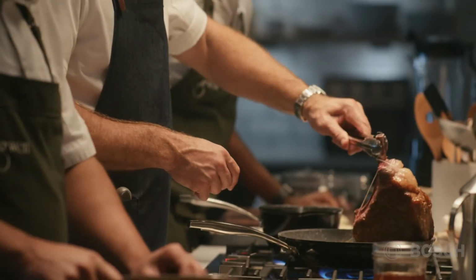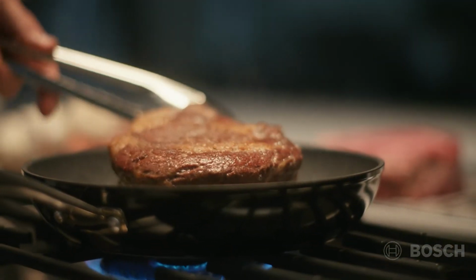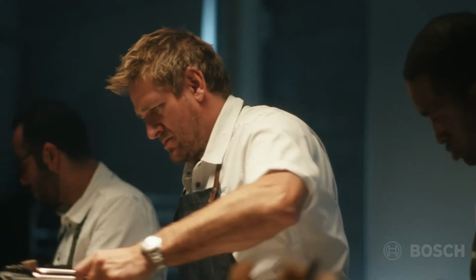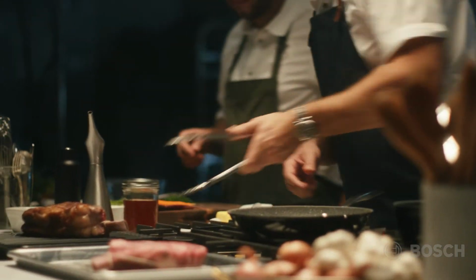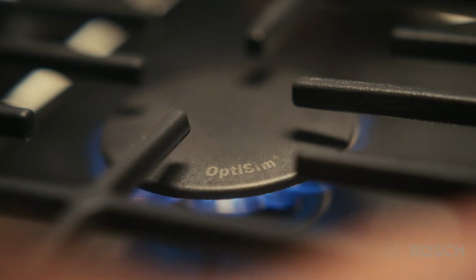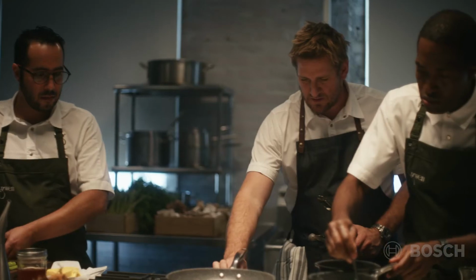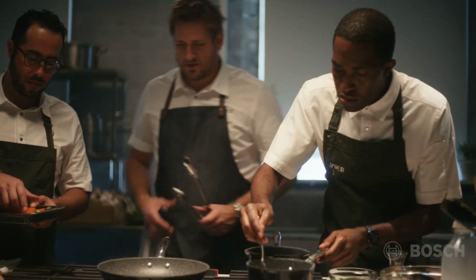I don't know about you, but it just makes me happy to know that it's right at the temperature I want it. It's cool, right? I'll crank the heat up to maybe an 8.